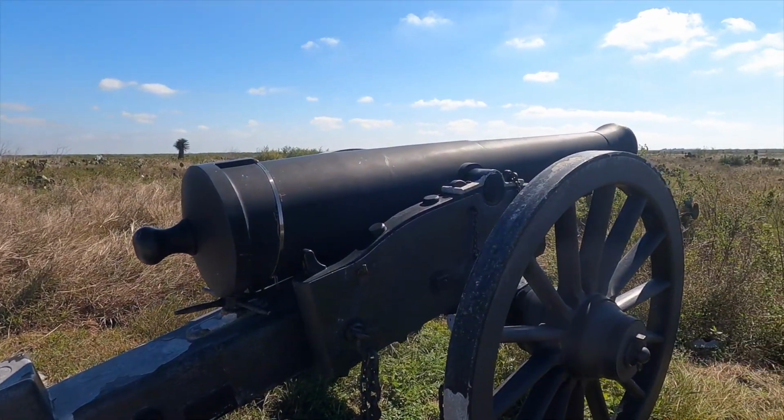They say that in the 1840s, the cannons would go 300 yards. That's pretty far. That's a long ways.